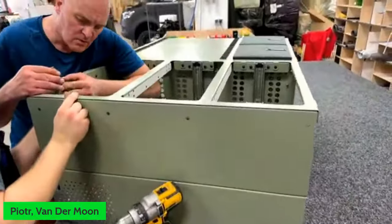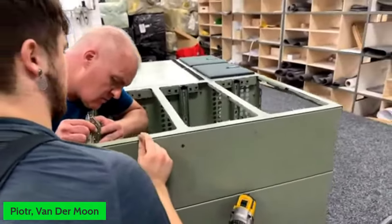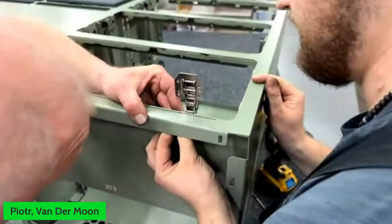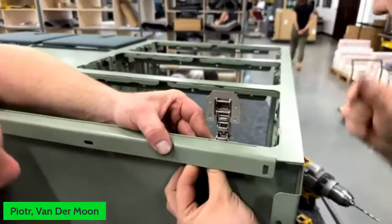Oh, cool. I love that color. I'm telling you. I know. I'm convinced I'm going to put it in my van now. Have we just discovered our new bestseller? I don't know.